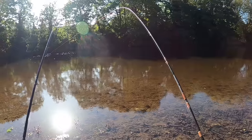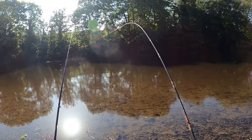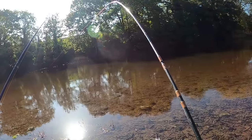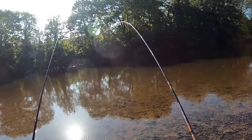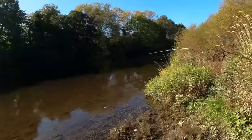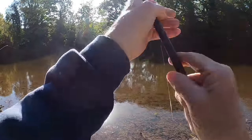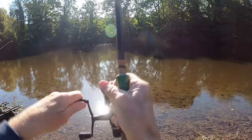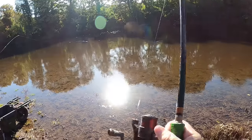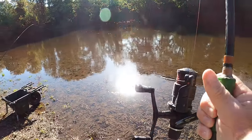Here we go. He's tugging at it. I think that's chub. I'm going to strike on the next one. Yeah, see, if that was a barbel, that would have gone down and held down. Got it. I've got the camera in my mouth. That will probably be a chub. I say chub.